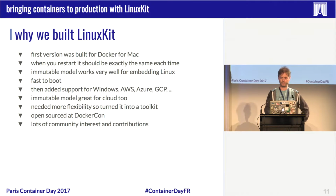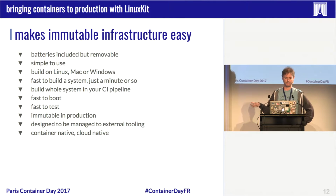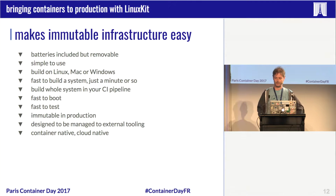And there's been a lot of community interest in it as an open source project. We've had lots of contributions, which has been really cool. And it really makes running immutable servers really, really easy. It's really simple to use. You can develop with it on your Mac or your Windows system as well as on your Linux system. It just takes a minute or so to build things. It just feels natural and fast.